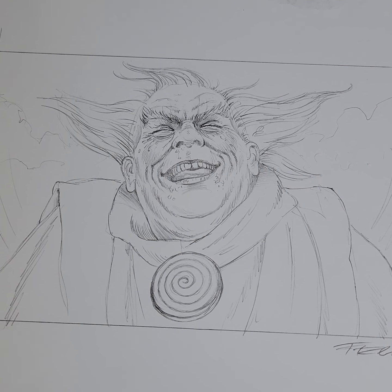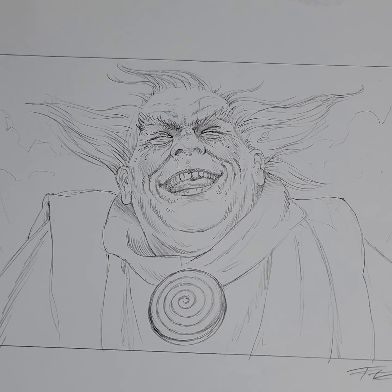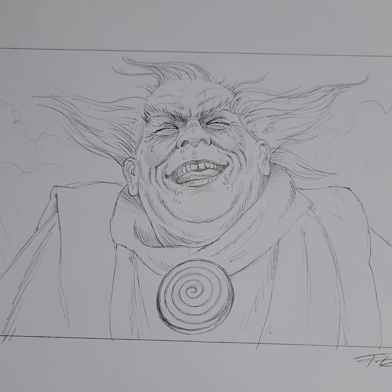That's not too smart. So I'm going to put it away now, wrap it up, and label the envelope with who it is and all that stuff.